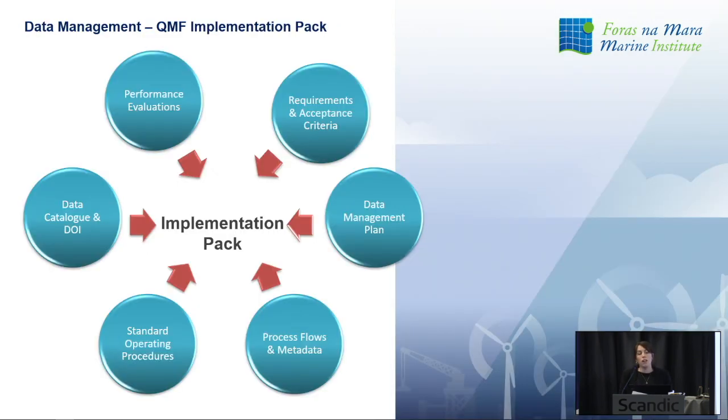I will just talk a little bit about what the quality management framework really consists of and what's at its core. Each data process has to have a described implementation pack, which is 6 core components, all the way from requirements and acceptance criteria, to the data management plan. We have process flows for every data process as well, and detailed standard operating procedures, or step-by-step guides, on how to do the process. And then we also publish a metadata record that describes the dataset, and that goes onto our data catalogue where we publish the metadata and also the data where it's available, and we can also mint a DOI through this.